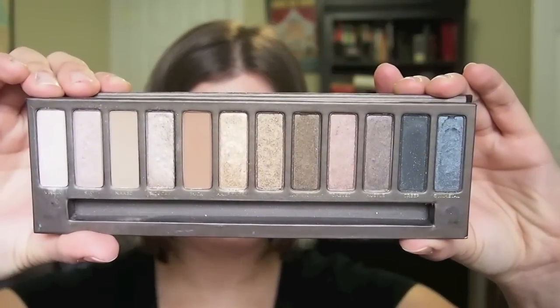So I was excited to look at all the palettes and see which ones I haven't touched for a really long time, and this one really stuck out to me. I've really been wanting to do my 1 month 1 palette with this palette for a while, so I'm very excited to say I will be using the Naked palette in the month of June. So this is what my Naked palette looks like right now.